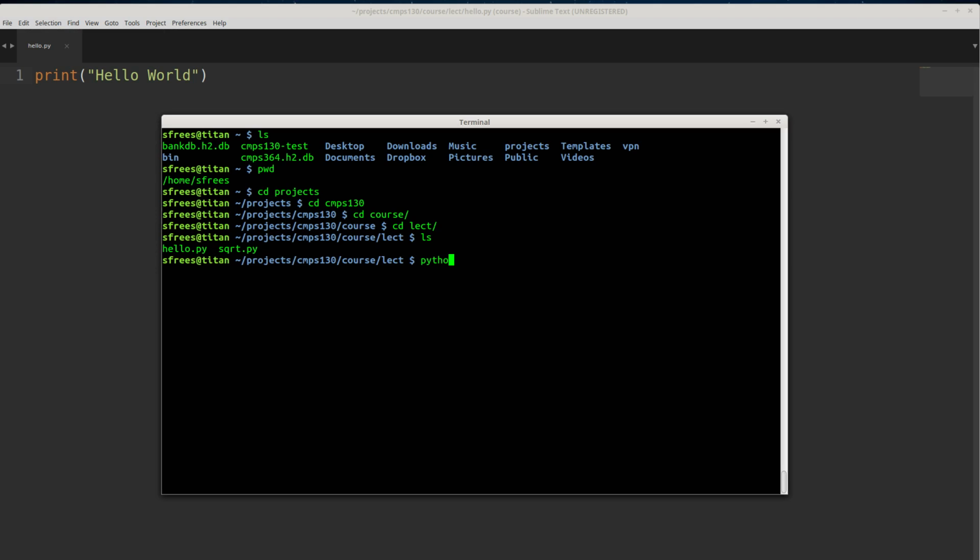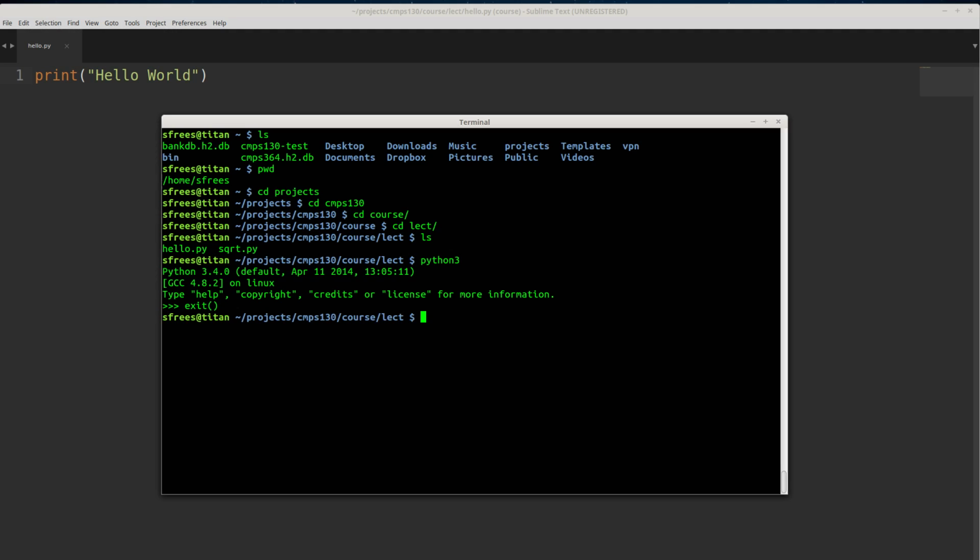To run my program, I'm going to type in python3. All right, so if I was just to launch that, I would just get something like this, and I'd get the Python interpreter ready for commands. I don't want to do that. I'm going to type in exit, open and close parentheses. But if I type in python3 followed by the file name, and it's very important that I'm in the directory where my file is, now Python will actually go and run my hello.py file. Right? And what it's done is it's printed out hello world to the screen.